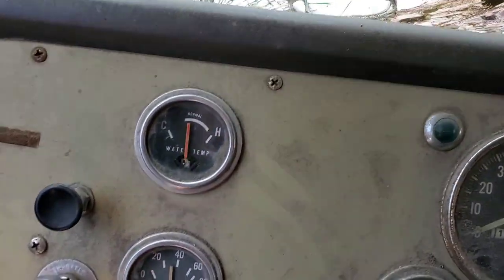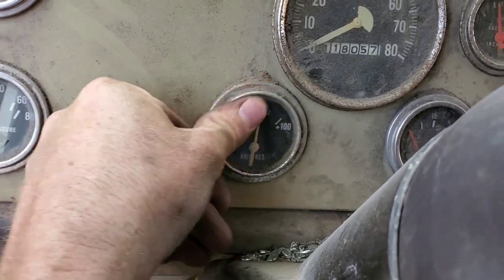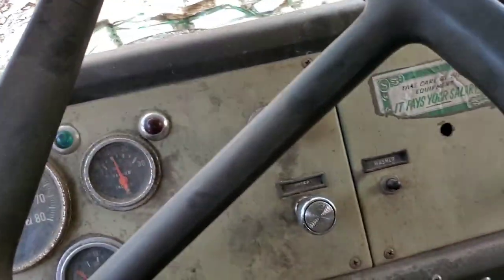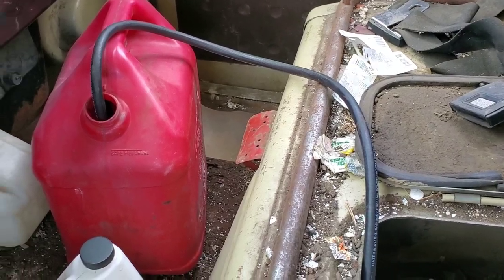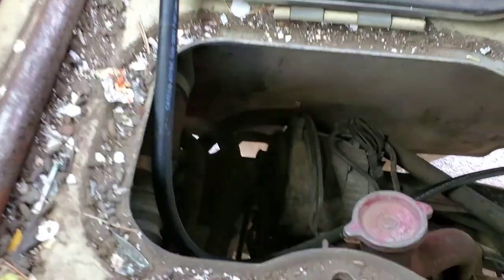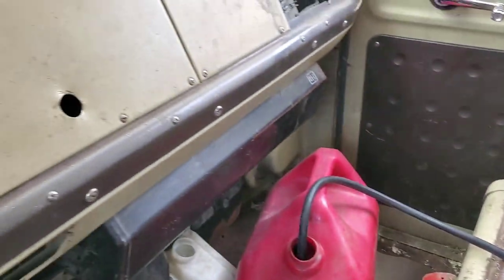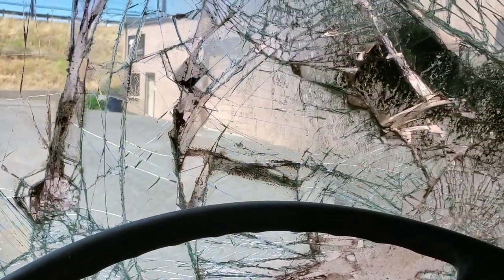Got oil pressure, temp's good, alternator's charging, a little low on the vacuum. Fuel gauge doesn't work because that's my fuel gauge. Have to do something about that.